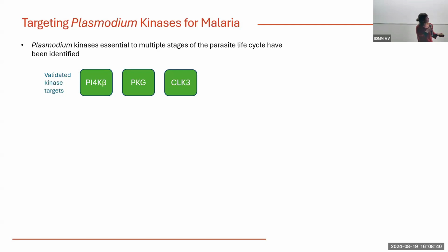Okay, so I'm going to go through this quickly. In terms of plasmodium kinases, several kinases have been identified and validated as essential for the plasmodium life cycle and have the potential to deliver antimalarials that are effective against multiple stages of the parasite life cycle. The key would be treatment, so blood stage, but also transmission blocking and prophylactic treatment. This is the advantage of a target that is essential across the life cycle.